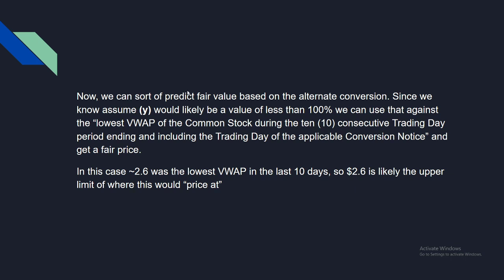And then if you just get the average of the last 10 days, and then you put 100% onto that, this was what I meant by the quick maths I did. I just got around 260. So basically I just got the average VWAP price in the last 10 days and averaged that, and it was 260. But likely they would do a discount to that, which is why this was such an interesting deal. So you can guess 260 is the upper limit of where they would price it at, if that makes sense.